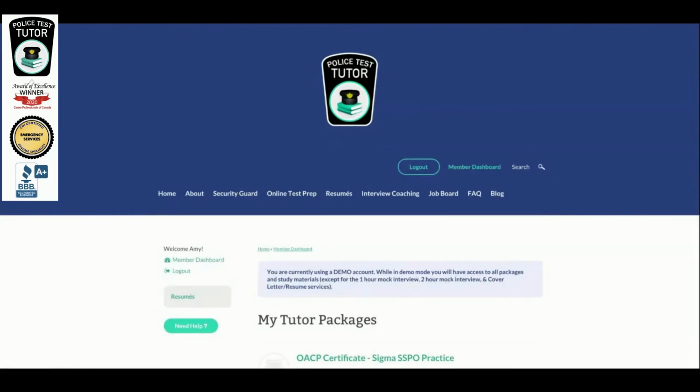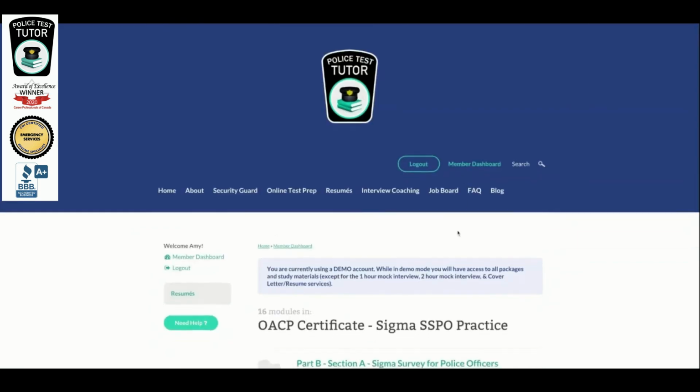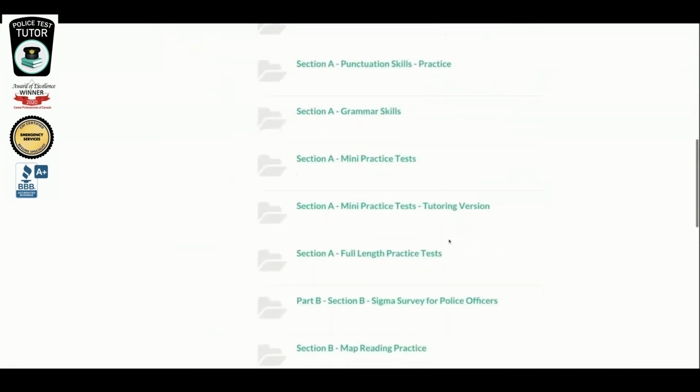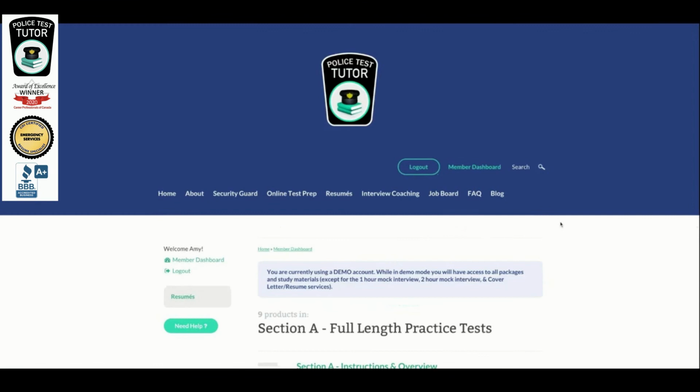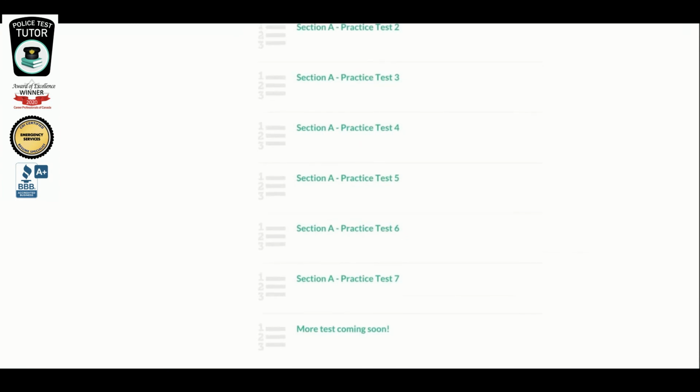Okay, so I'm logged in as though I'm a customer on the Police Test Tutor website, and I'm going to show you an example of what our practice OACP test looks like. I'm going to go to the full length test. As you can see, as of January 2nd, we have 7 full length practice tests, but there's more to come. We are constantly updating, so always check back and see what we have. I'm just going to click on practice test number 7.